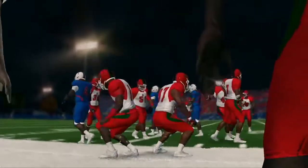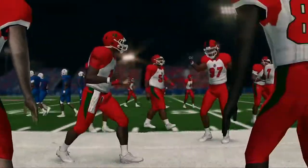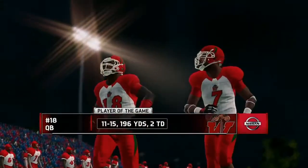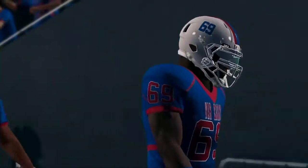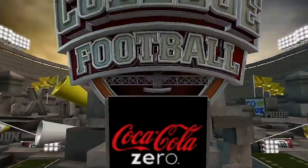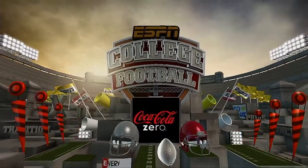And this one comes to an end. Our final count in this game, the Highlanders 20, the War Eagles 17. That's going to do it for this presentation of NCAA Football 14. For Kirk Herbstreit, this is Brad Nessler saying goodbye.